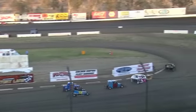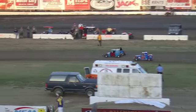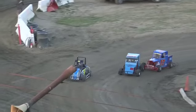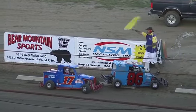Tommy, this track looks a little bit different than the last time you and I were here. Yeah, they've kind of done some improvements down the front straightaway. We'll get to that as we go 3 wide for spot number 3. Yeah, we might see the improvements come into play right about now. We're about stuck. We're stuck. And there's the improvements.